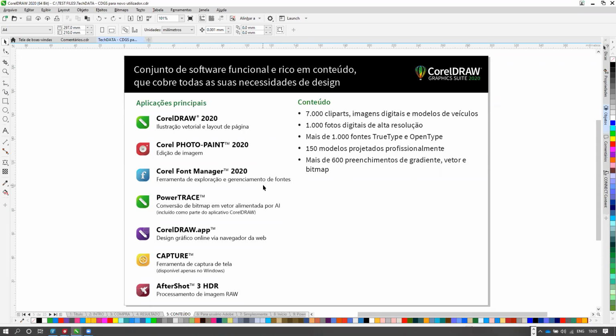We have a font manager. Now, if you're doing any type of graphic design, fonts are really important, but a lot of designers and a lot of companies, they have hundreds or thousands of fonts. And the Corel Font Manager will help you to sort these fonts and install and uninstall fonts and just make it easier to use fonts within your designs.